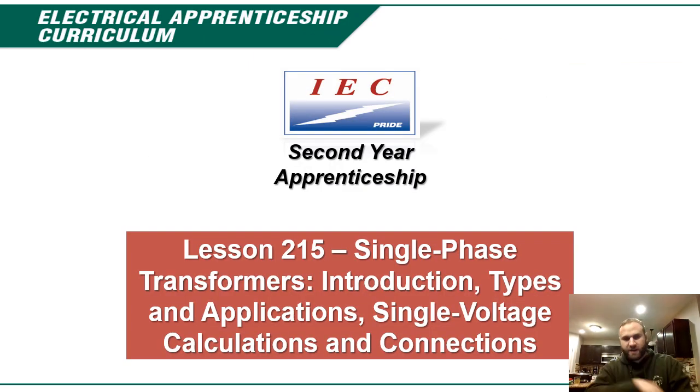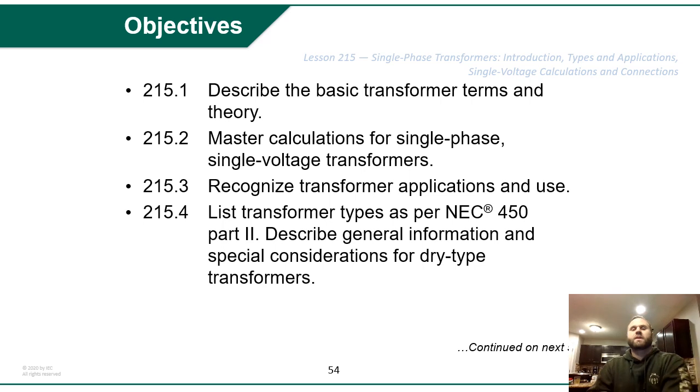215, we started getting into transformers, single phase, introductions, etc. Know your basic transformer terms and theory. Get your notes out, know what your terms for your transformers are. Electromagnetic induction, primaries, secondaries, all that. Calculations for single phase transformers, know your turn ratios. We'll get into that. Applications for transformers, and then your transformer codes are going to be found in 450.